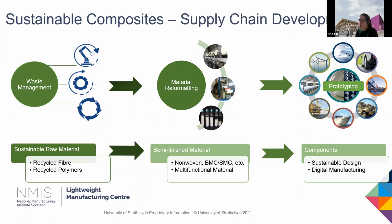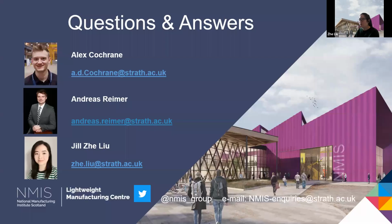As I mentioned before, it can be non-woven or multifunctional composite material. And we will also collaborate with design companies and manufacturing companies to do the prototyping, and finally hand over our sustainable composite product to our end user. So that's how we benefit the whole supply chain. Hope you enjoy this. Then I will hand over to Alex to chair the Q&A section.